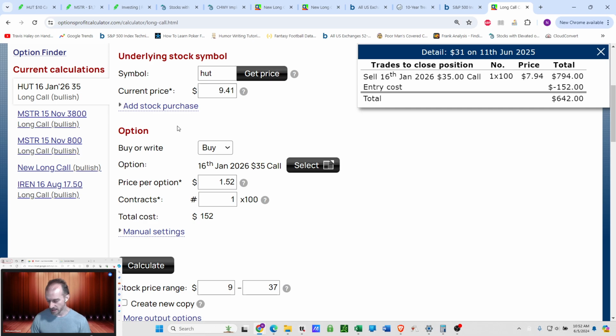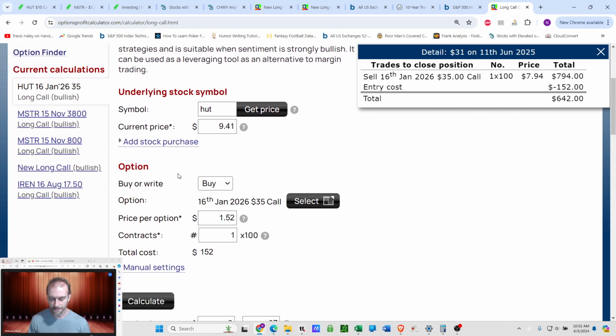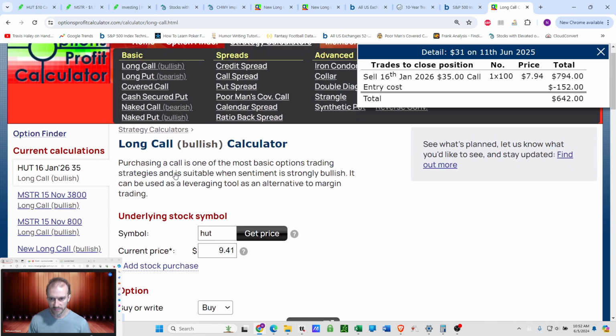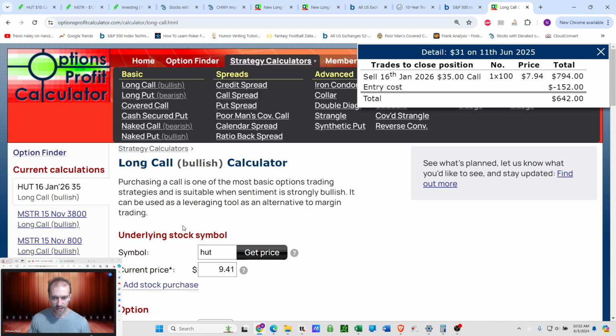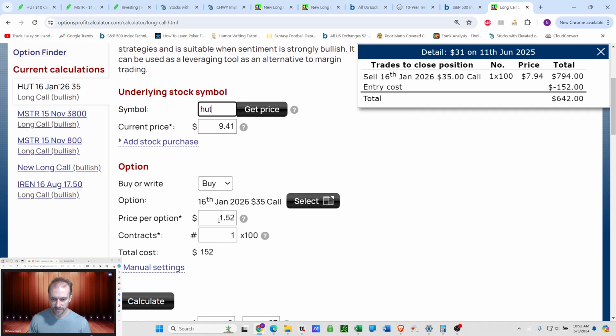I'm not as bullish about the miners as I am MicroStrategy, of course, but you take what you can get, and until the ETFs have options and I can really compare something else, this is an option as well: just buying, and I sell covered calls in HUT. So if I sold $150 worth of premium on covered calls, that would probably take about 7, 8, 9, 10 contracts or something.